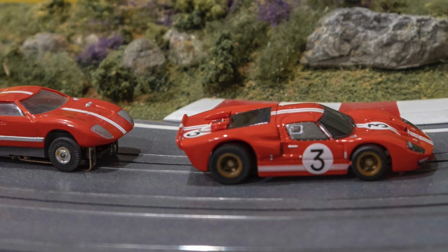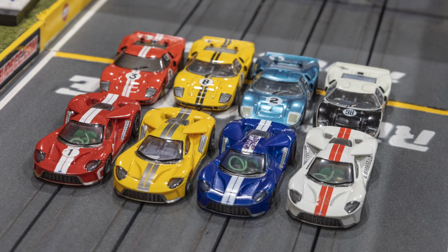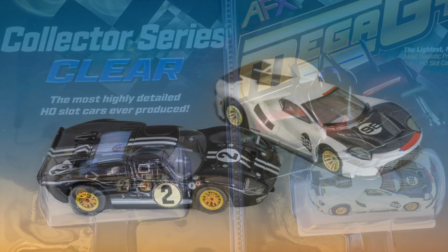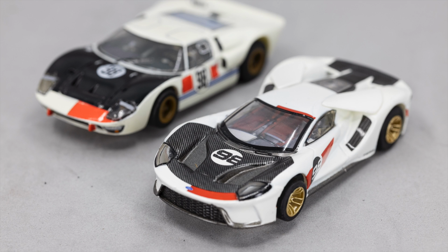Now I had 3 different versions of Ford GTs to collect. I also created IROC sets for all 3 of these versions. Recently, AFX has introduced 2 new Ford GTs. First is a heritage version of the new Ford GT, and the other is a new version of the black No. 2 Ford GT40. This is the first of the new Ford GTs with a livery that emulates an actual racing livery, although it is still based on the street version of the Ford GT Heritage.